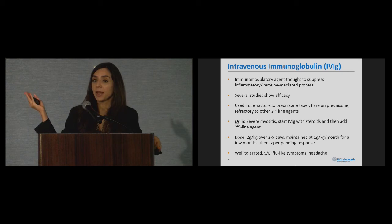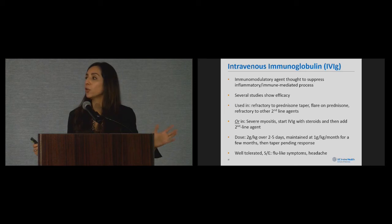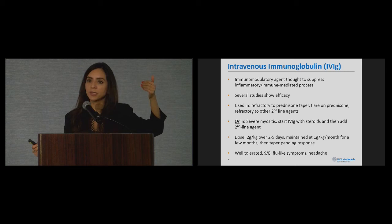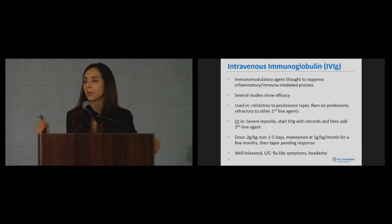The other time that I love using it is if I meet a patient for the first time presenting with weakness and they have moderate to severe disease. I like to even start with IVIG as a one-time loading dose given over a 2 to 5 day period, and then place someone on high dose steroids and a second agent, and only do monthly dosing if they're having flare-ups or it's hard to get them off the prednisone.